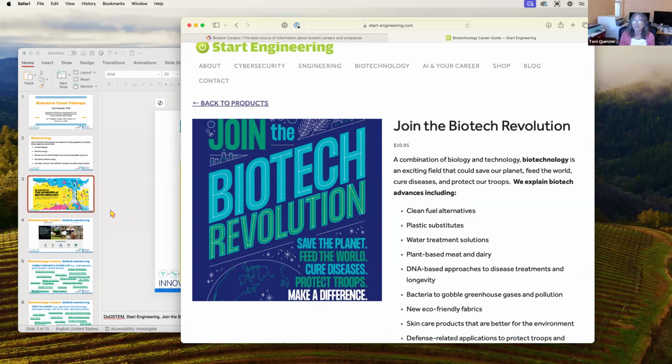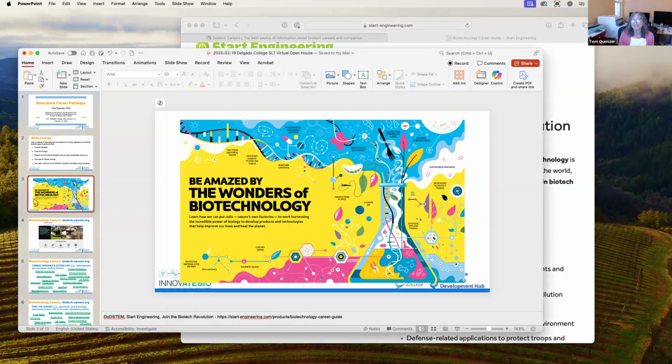That's extremely valuable. And now back to this picture, from that publication, Join the Biotech Revolution. I don't know if you can see it very well, it's small, but I'll share the slides with Amanda so she can send them out and you can look at this closer. I love this picture because it's very dynamic and graphic, and boy, it's even small for me.